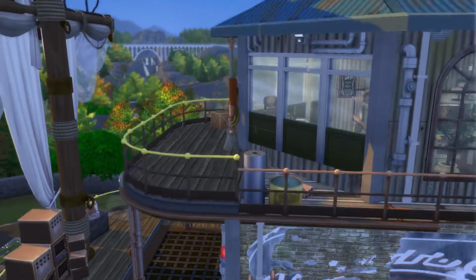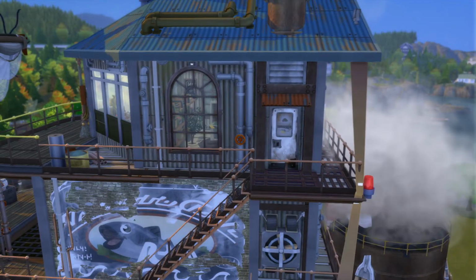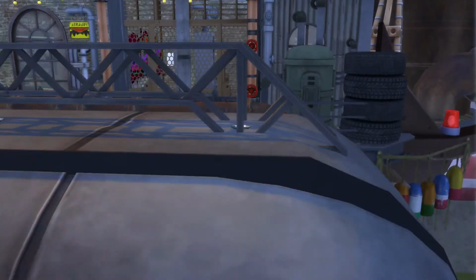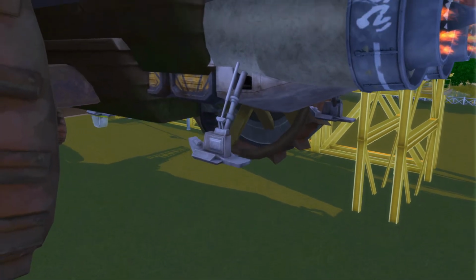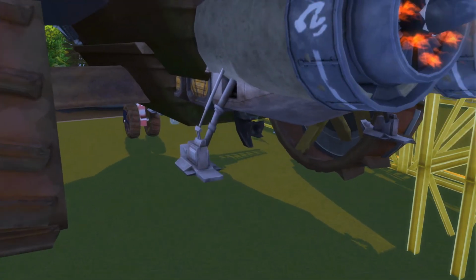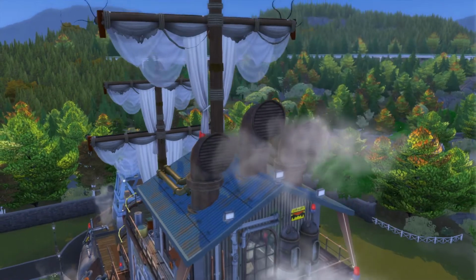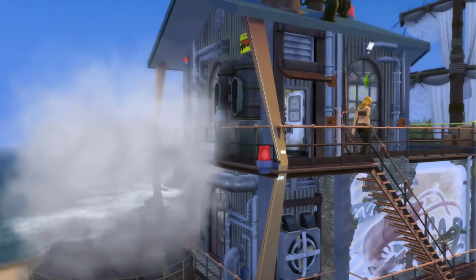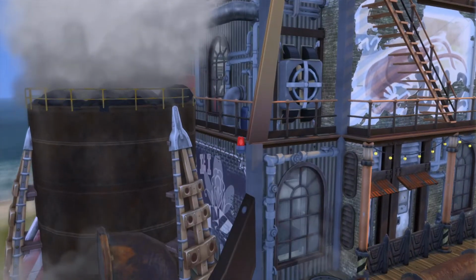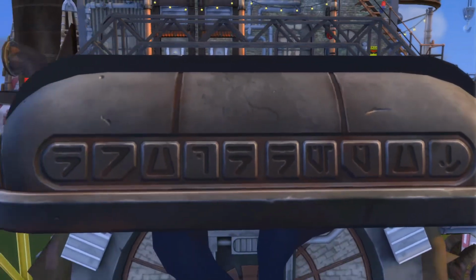I really wonder how long it took him to build this, just because it has a beautiful lived-in feel to it. Oops. Sorry about that. There, let me come back again.